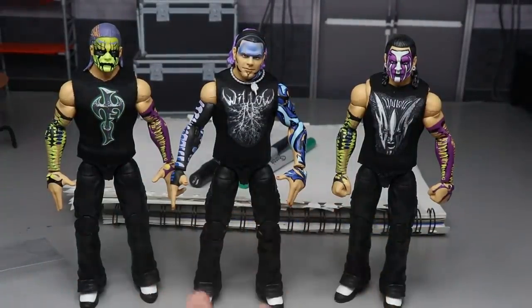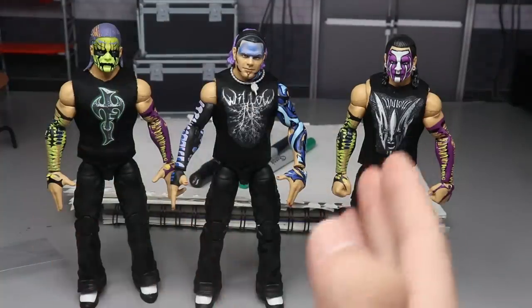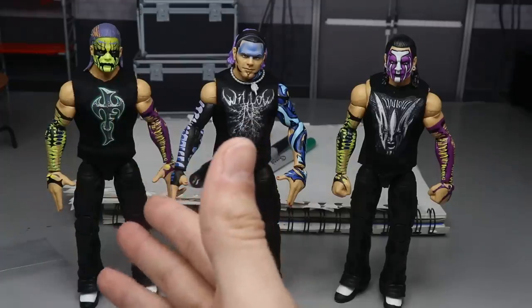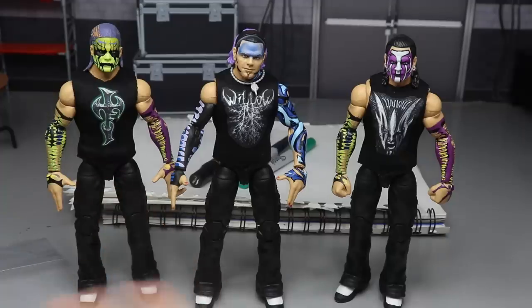I think they're going to fit the Will-O-The-Wisp figure perfectly with the mask on there. I did use an Elite 57 Jeff Hardy as the base, and then I got these three different shirts to interchange. I put the ringside exclusive arms on the Elite 57. BEW is actually going to add the tattoo to the shoulder. He's also going to do some other things to the figure, so it's going to be great.